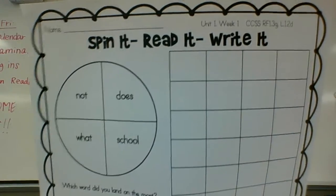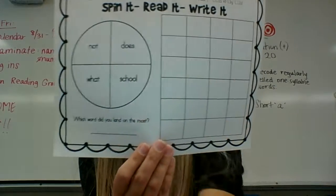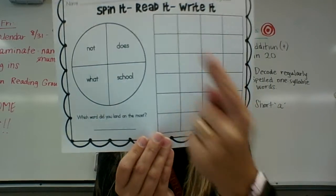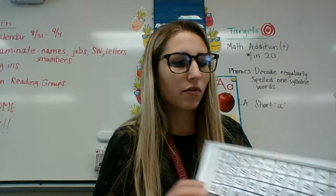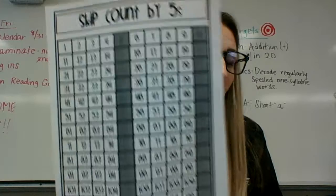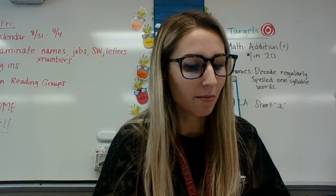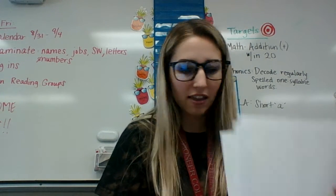A spin it, read it, write it. Use your paper clip to make a spinner and your pencil to hold it, and then see what word you spin, you read it, and then you write it. You're gonna have to do it lots of times for all the boxes to be full. And then skip count by 5, write in the missing numbers, and then say all the numbers in order. And when you do that, you'll be skip counting by 5. Very cool. Okay, that was all that we did today.